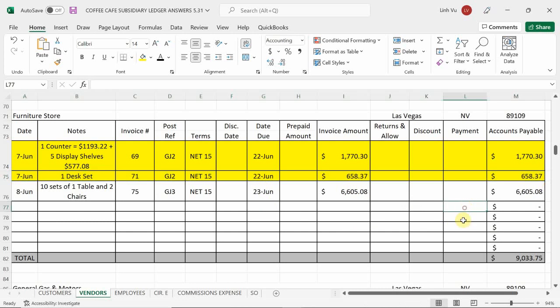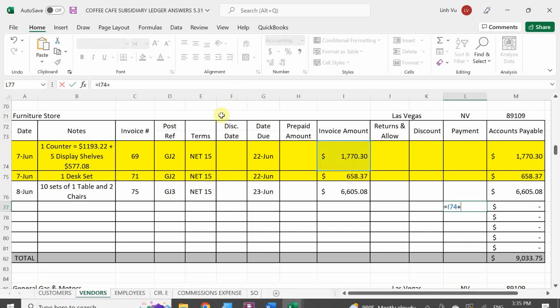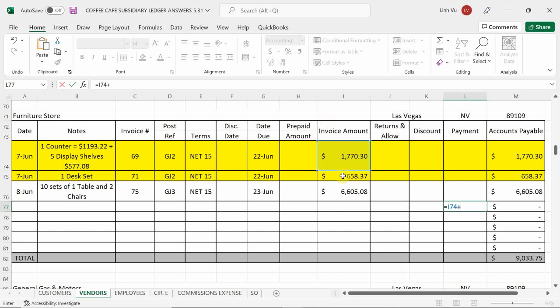So in this case, how much money do I need to write my check out for? If I have to pay invoice 69 for $1,770.30 plus invoice number 71 for $658.37, my grand total check amount is going to be $2,428.67. Good. $2,428.67 is what I am going to be writing my check out for.